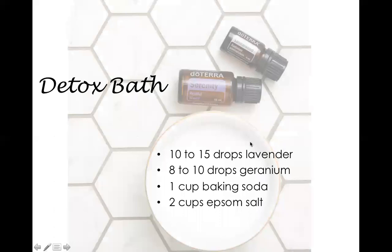Okay, wait, hold on. So there is this cool detox bath recipe in the book. So everything that I'm getting is in this book. You can do 10 to 15 drops of lavender, 8 to 10 drops of geranium with a cup of baking soda and 2 cups of Epsom salt. So you can make your own bath salt.